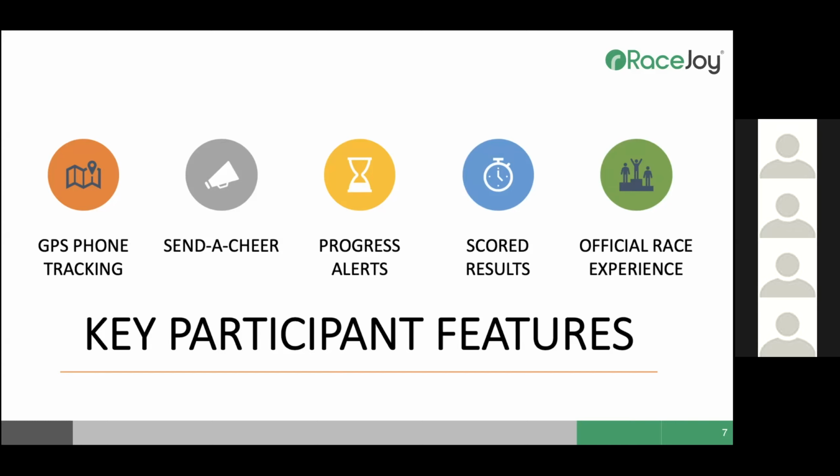And really the most important thing is they get an official race experience. It's not just going out using a training app that they're doing a run. They feel connected with your race, and that this is something different, and I'm part of this race, and I'm connecting with this race. And the results are being tallied up against other people doing your same race.